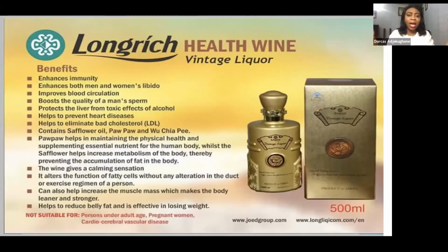Now, I know there's this doubting Thomas out there, questioning the fact that a particular wine can do all this.